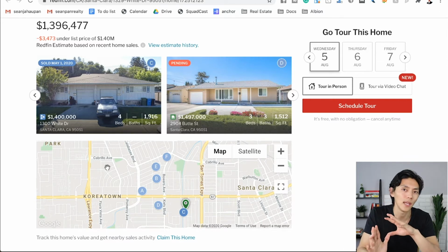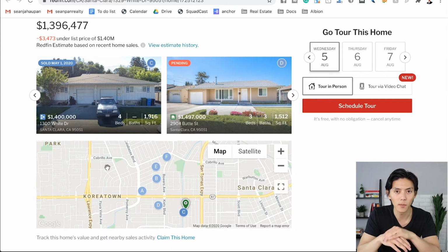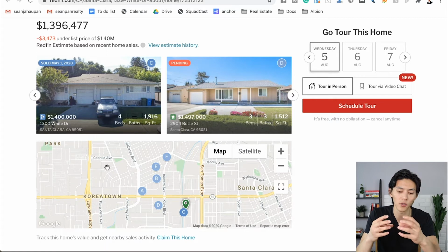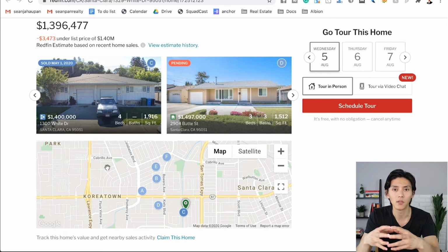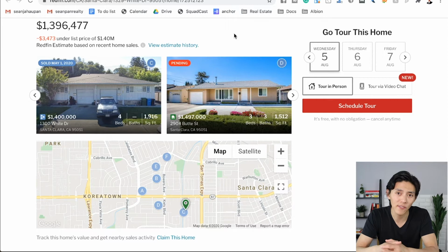Unlike the video I made a couple of weeks ago about multifamily investing in the Bay Area, with a commercial building, they value the property based on the income. So if your income is a certain amount and you divide it by the market's cap rate, that's what the value of the property is going to be. So if the net operating income is $100,000 and your cap rate is 4%, then your property is going to be worth $2.5 million.